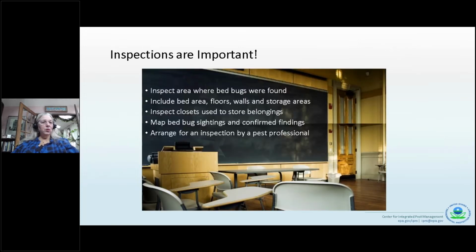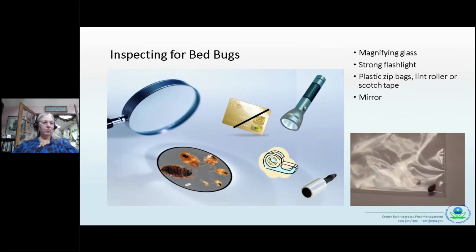In your home, school, or community, if a bedbug is found, check the surrounding area thoroughly for more bedbugs and collect a specimen if possible. Inspect bedrooms, bed mechanisms, floors, walls, behind or under furniture, closets, or other storage areas and belongings. And just because you don't find them doesn't mean they're not there. Know that visual inspections are highly unreliable when it comes to detecting low-level infestations. Bedbugs are experts at hiding in the tiniest of cracks and crevices.